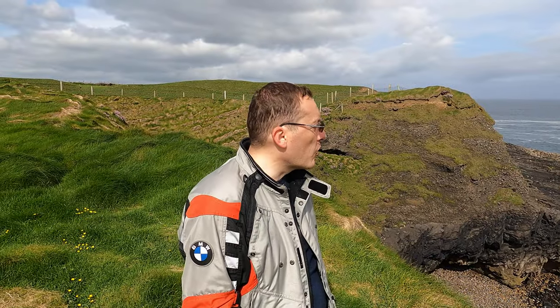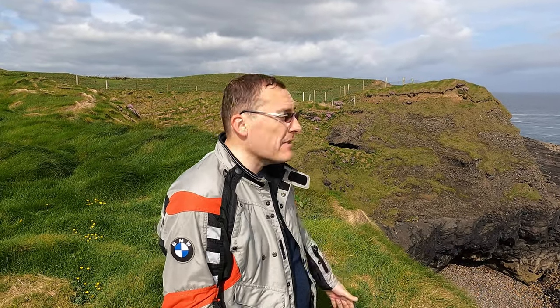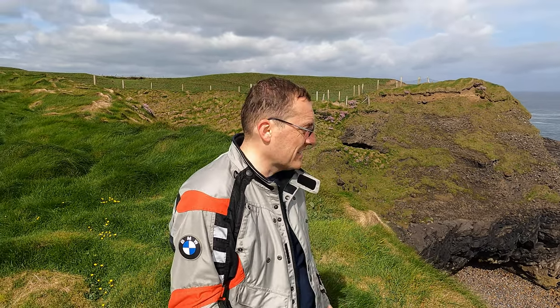Go a little bit further walk-wise. Here are the cliffs. Man, the overhang here looks fabulous. I've got the extension pole out. I'll let you guys have a look.